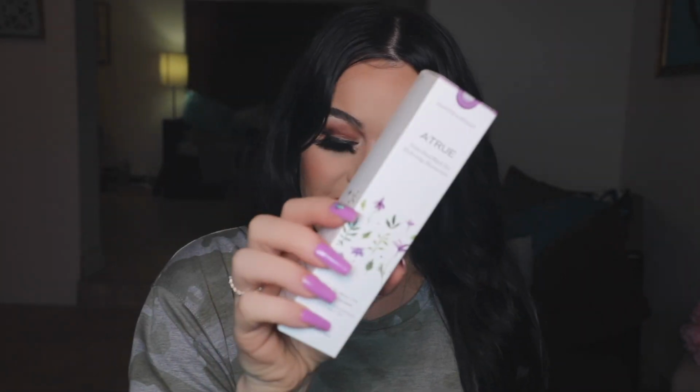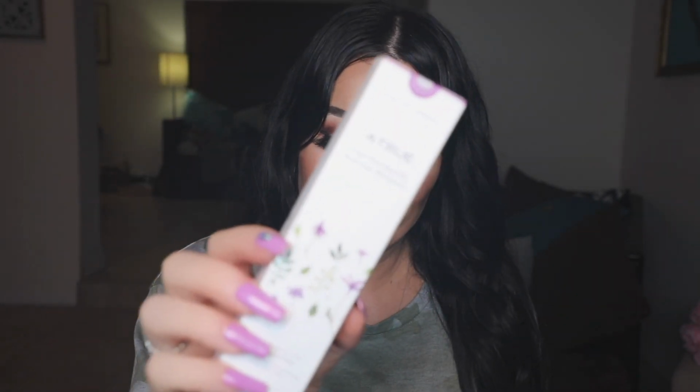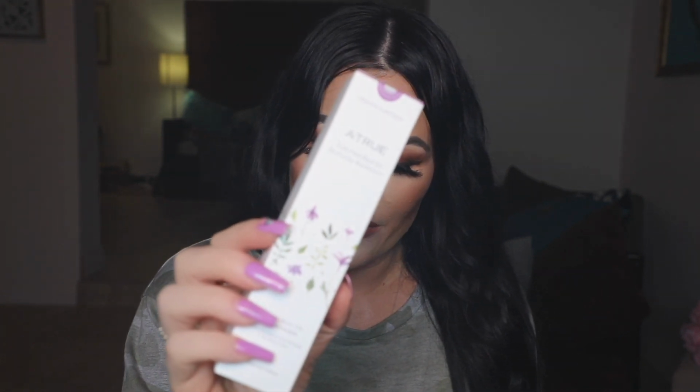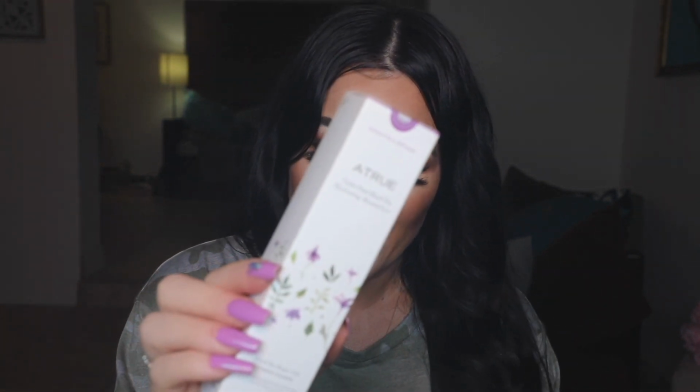So finally, the last item in the Joah box for our giveaway here is this A True Violet Petal Black Tea Hydrating Moisturizer. So here, I hope you can see it, guys. Oh, I've been working on my camera. Hopefully it will, because it doesn't focus anymore. I don't know what I did. I must have done something.